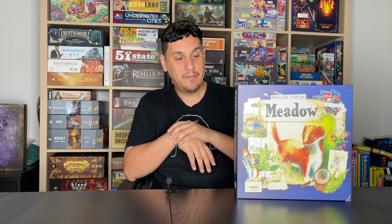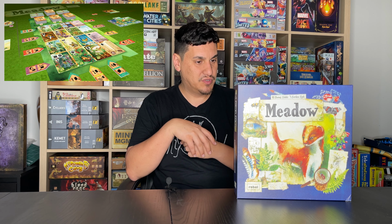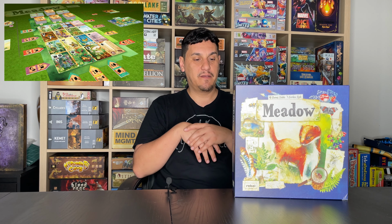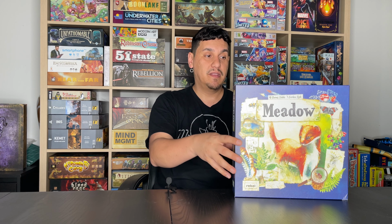Meadow is a really cool game that I've seen. I guess it's a tableau building game, but it's also a drafting game, and the way you draft is pretty unique and pretty cool. I've been looking forward to playing this game because I've seen a lot of people recommending it, so I went ahead and picked it up because it was cheap and added it to my collection. That is Meadow. Love Meadow.